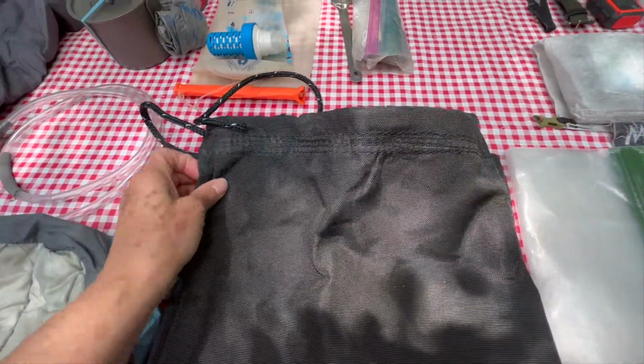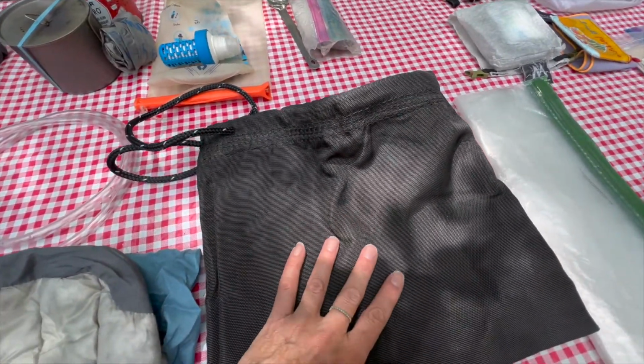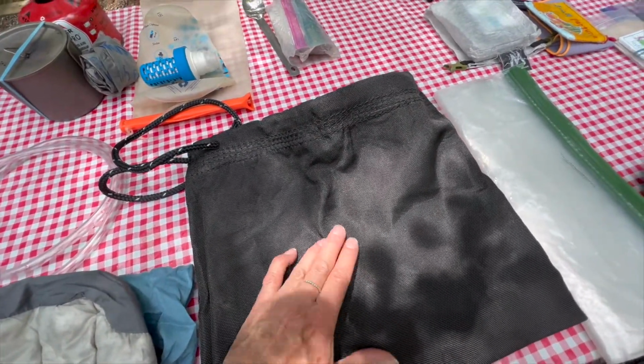I am going to bring an Ursack this trip. I've had this one for a while, but never really used it, so I'm going to test it on an upcoming training backpacking trip in a couple of weeks.